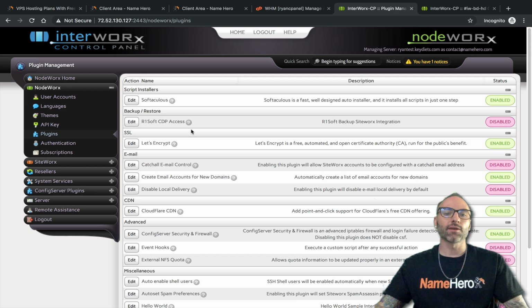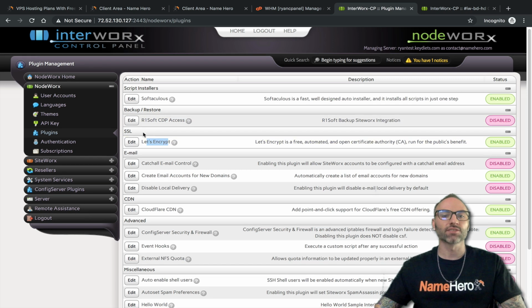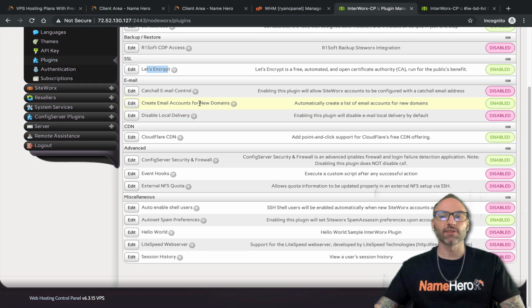Here at NameHero, we by default install and enable Softaculous. It's a separate license, but that comes free with all of our VPS hosting at NameHero. So does Let's Encrypt. And there's some other ones here that are built into InterWorx, but we do not enable, like R1 Soft. We don't currently support that at NameHero, but there's some other ones you can go through and see. The default ones we have enabled.